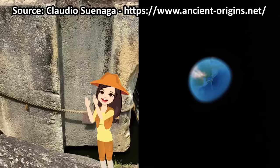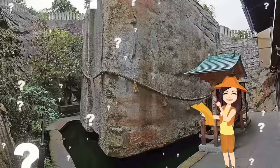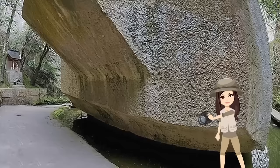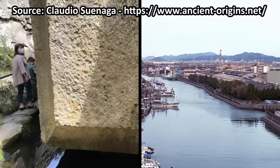Ishinohoden. One of the most bewildering monuments in all of Japan is a huge stone structure rising 20 feet off the ground. It weighs over 500 tons, and nobody knows where it came from. The amazing construct is positioned in such a way that the block of stone appears like it's floating above a small pond. The name of this monument is Ishinohoden, and it can be found within the ancient city of Takasago.